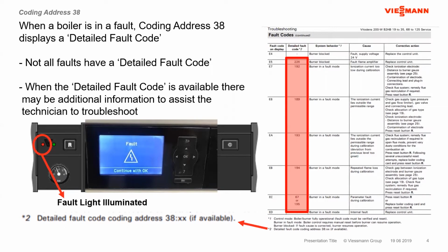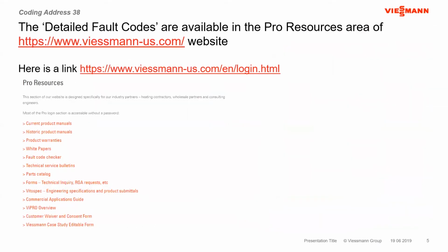So where am I going to find out what these detailed fault codes actually mean and how I can utilize them? On our website, so this is the Viessmann US website. I've got a link right there. If you were to copy and paste that link into your web browser, it would take you right into this area. And we're looking at the Pro Resources area of the Viessmann US website. And the information that we're going to talk about is located in this particular area.